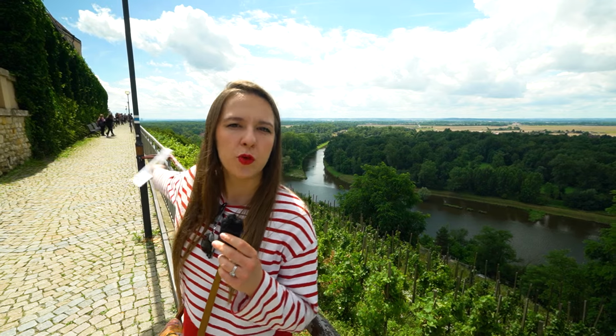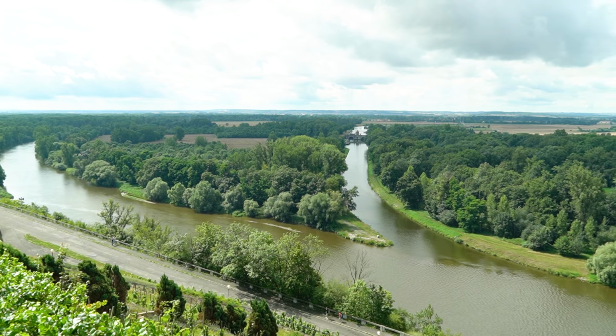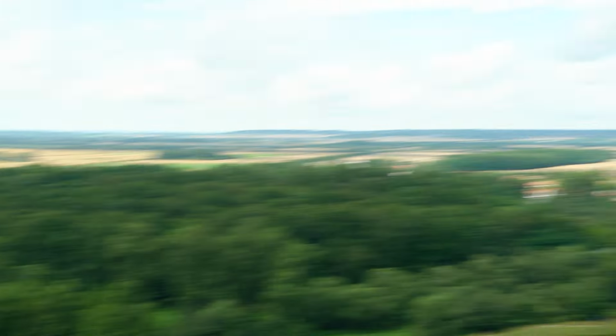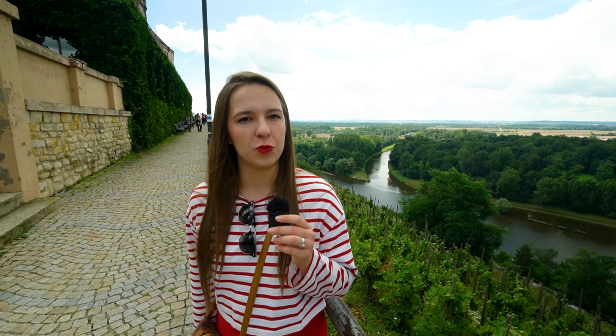And we've reached a viewpoint where we can see the confluence of 2 rivers, Vltava and Labe. One leads to Prague, another one leads... I actually don't know where it leads. And when they join, they go to Dresden. We are not gonna go there today, it's too far.